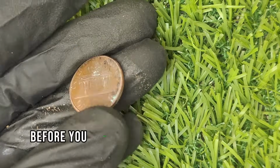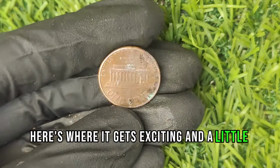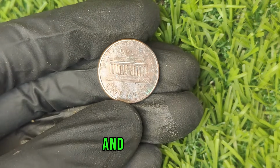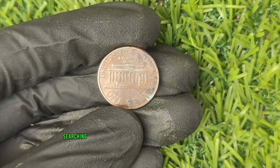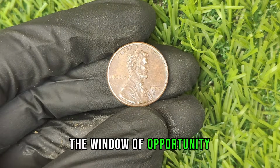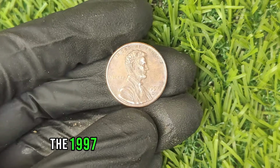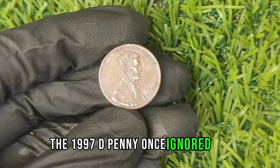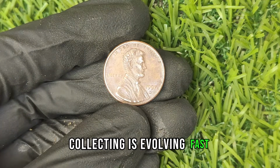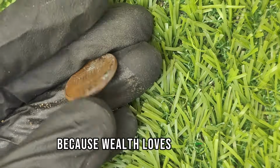Now, before you start emptying every coin jar in your house, here's where it gets exciting and a little urgent. These rare coins don't stay hidden for long. Collectors and investors are scouring the market daily, searching for overlooked gems. As awareness grows, the window of opportunity for finding one of these valuable pennies shrinks. The 1997 D penny, once ignored, has become a symbol of how modern coin collecting is evolving. Fast. Let's talk numbers for a moment, because wealth loves precision.